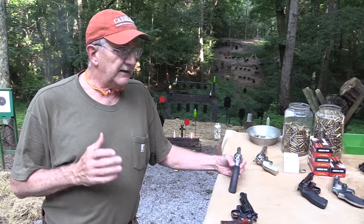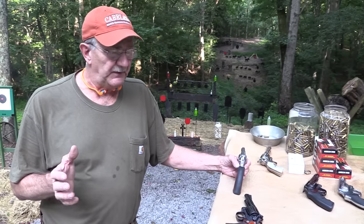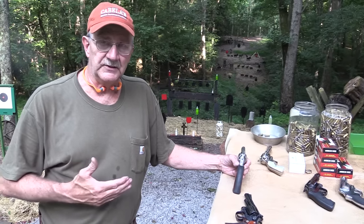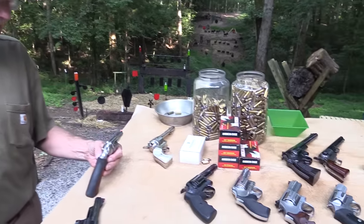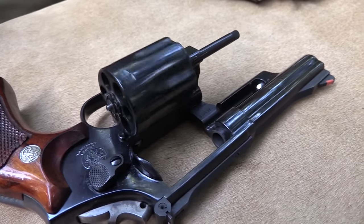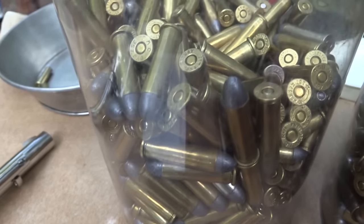And like I said, we are celebrating the 357 Magnum. I'm proud to do it because it was one of the first cartridges that I used extensively in my shooting career. In my hobby, I picked up this, well, not this one, but a Model 19 very early on, '73, '74, shot the fire out of it and thoroughly enjoyed it, okay?